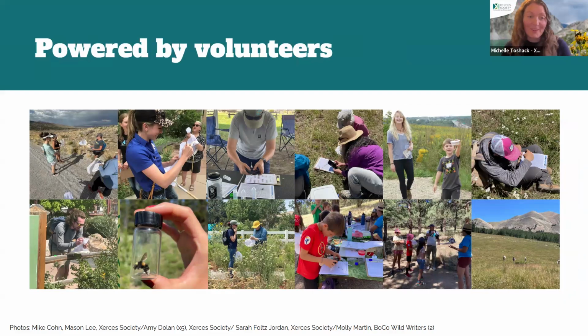We couldn't do this work without you. We have a large network of volunteers who are very engaged in this program, so thank you so much for being here tonight and contributing your effort. Bumblebee research could not be advanced simply by scientists and researchers alone, and especially now we depend on your support, so thank you.